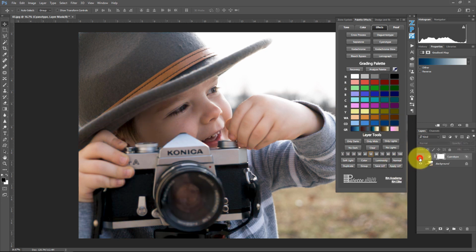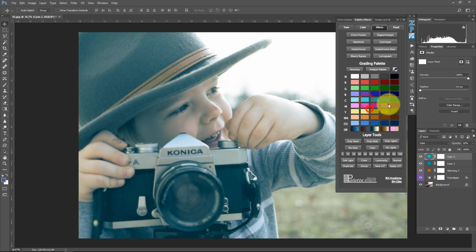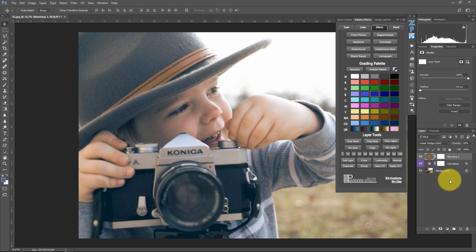So we get the cyanotype look in the side of his face there. But then we also have the ability to maybe come in here and warm it up a little bit. So by hitting warming 3, and I can come in here and I can press buttons randomly. And look, even by pressing buttons randomly, I'm getting a pretty good looking image. I mean, I'm actually pretty satisfied with that effect. I don't know about you, but that's pretty interesting. And I'm just pressing buttons. But I don't want you to just press buttons. That's not the whole idea behind this. The idea behind this is that you understand what those buttons do.